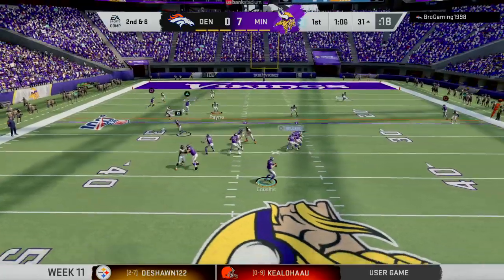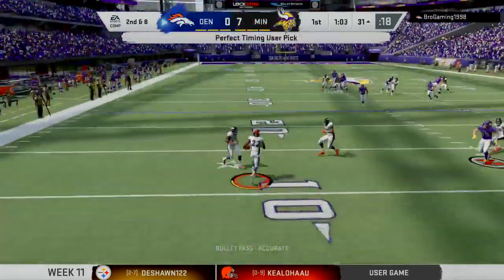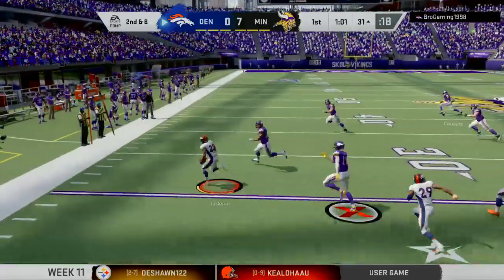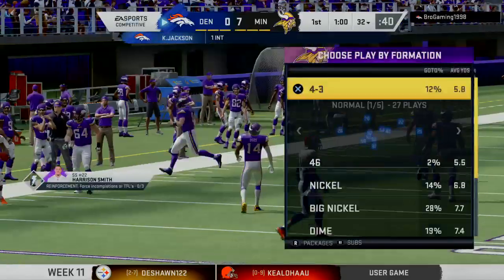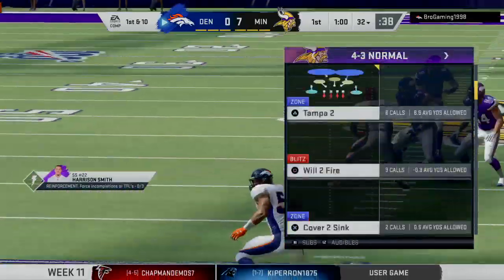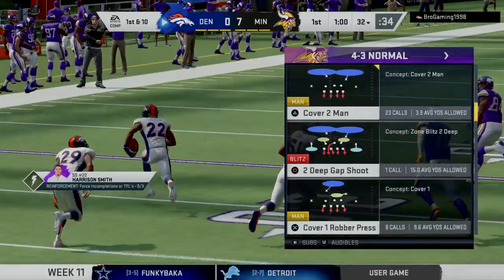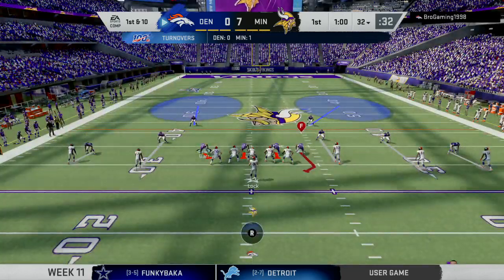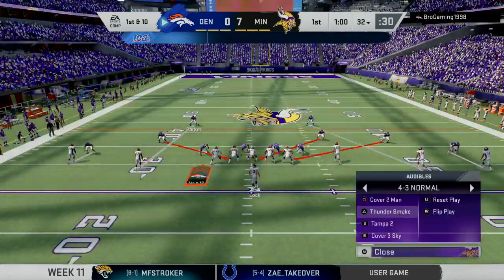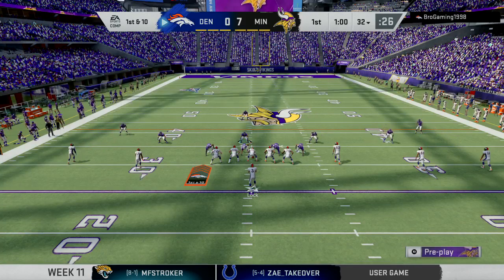From the 31, Cousins. Looking for Diggs, and it's intercepted. Picked off by Kareem Jackson. And a good return here as he takes it up past the 30-yard line. And that's a great example of ball skills right there, partner. You and I do a lot of games, and I can't tell you how many guys look to run with the football before they've intercepted it. So that's a nice job of focusing on the task at hand and coming away with the interception.